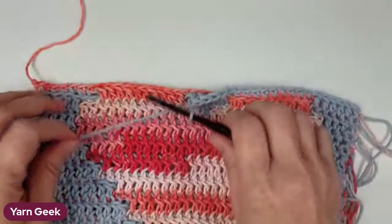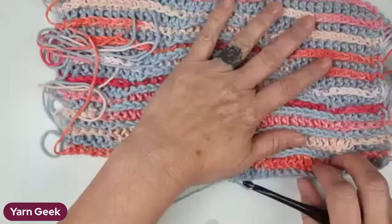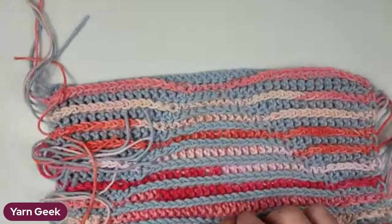Yeah, let me show you guys what the back looks like. This is what the back looks like. Craziness, huh? That's the back. Have a good night, Deb.